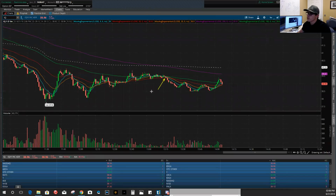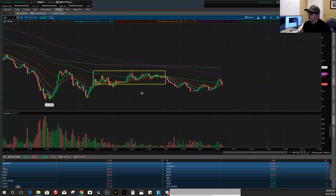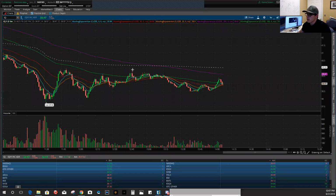All right. So for the longest time, throughout this whole period, IQ was consolidating. At this point, it was trying to pick a direction, higher, low, higher, low, higher, low. And then eventually it picked the downside. And as you can see here, it was starting to trend down, and it kind of got squeezed into this little pattern, this little pennant.